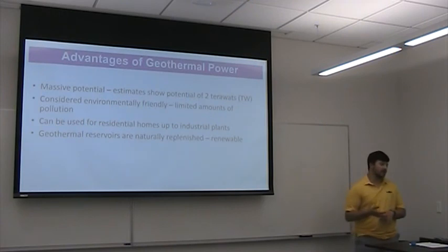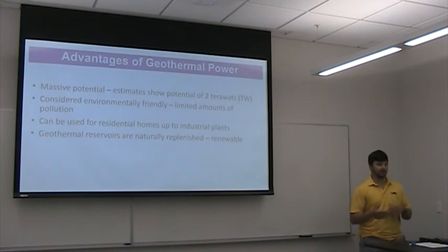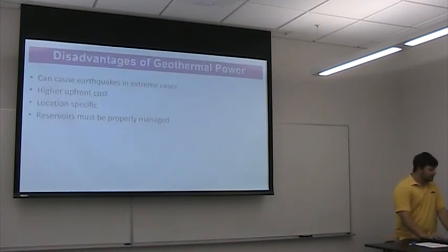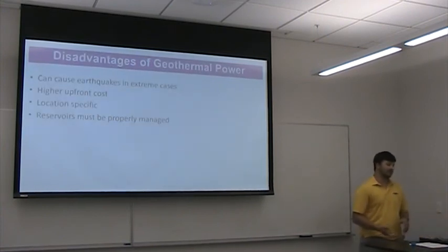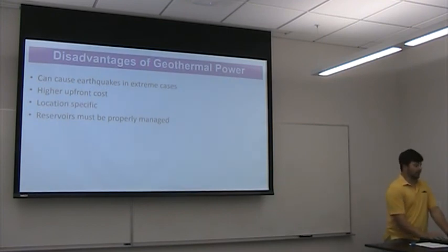The reservoirs are naturally replenished from rainwater. However, if you go through droughts, you can have issues with that. And they claim that there's up to 2 terawatts of potential within the earth. Some of the disadvantages, like we said, it's location specific. It has higher upfront costs, and they claim that it can cause earthquakes.